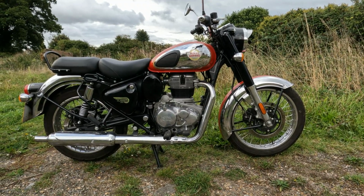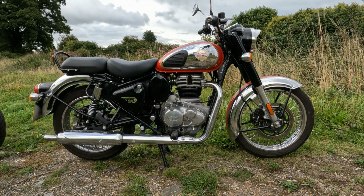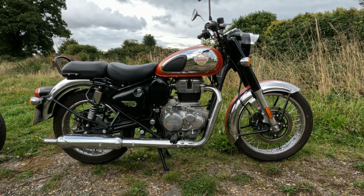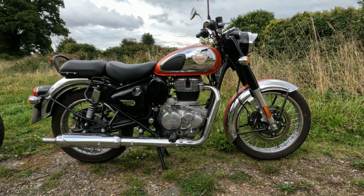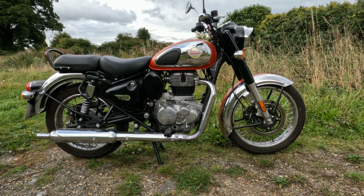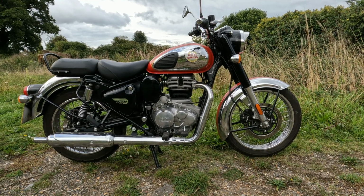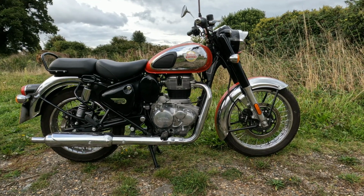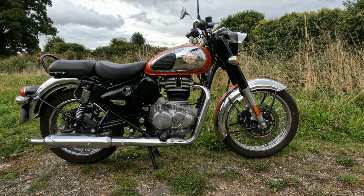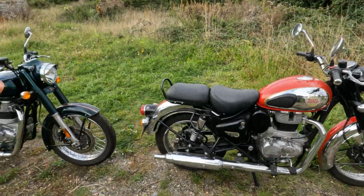I've got the 350 Classic red, chrome and black, and I thought, nah, they don't do it for me, the 350s. But I ended up loving it. I thought I was just going to have to go and buy one, aren't I? So I got up to the dealers and walked in. I was absolutely convinced, right to the point where I walked in, it's the red and chrome, I'm having one of those. They had one in the window, and I was looking at that from outside, and I thought, yeah, definitely that. Then I walked in, and the first bike I saw was this one.